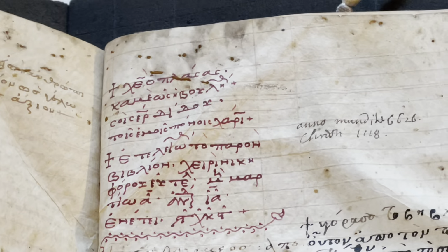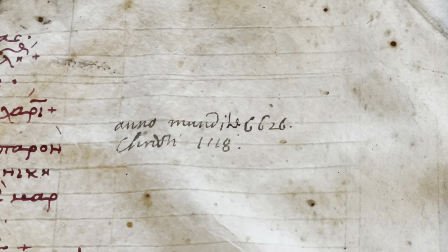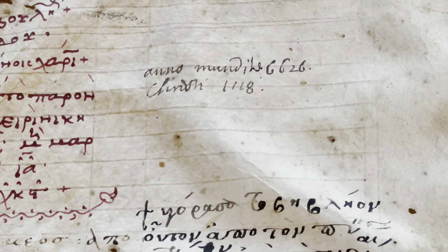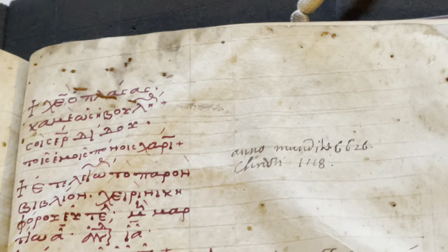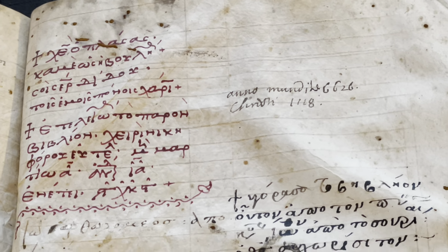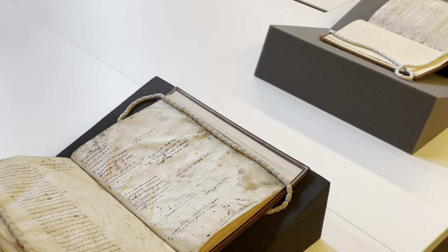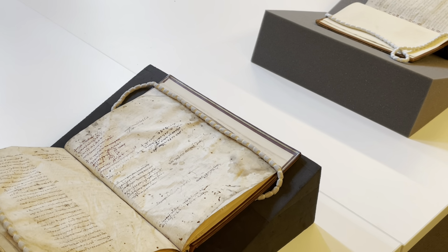So the last two are also Byzantine chronicle writing, and I have worked myself a lot on these, and I wanted to show them here for the reason that they show more or less the same text in different versions. It tells us something about the rewriting of historical material and about the popularity of chronicles in Byzantium and beyond.